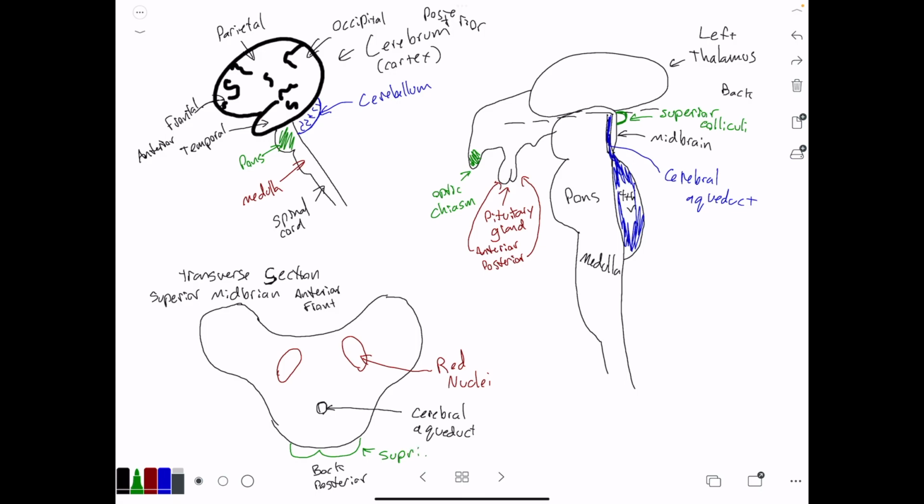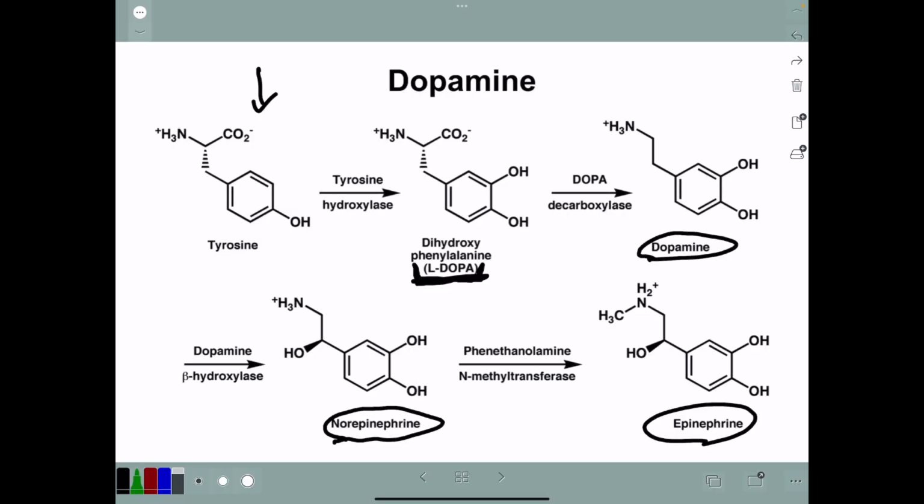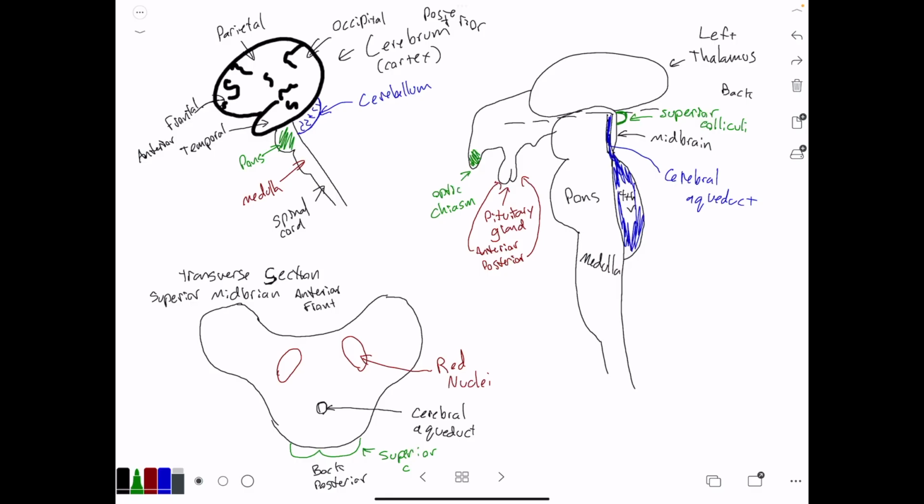And the superior colliculi are involved in vision, not perception, but in the eye motor movements. So moving your eyes around. And interestingly enough, individuals that have compromised superior colliculi or lesions to them in rodent models are highly distractible. So it's thought that these parts of the midbrain are involved in distractibility as well, an important feature in attention deficit hyperactive disorder.